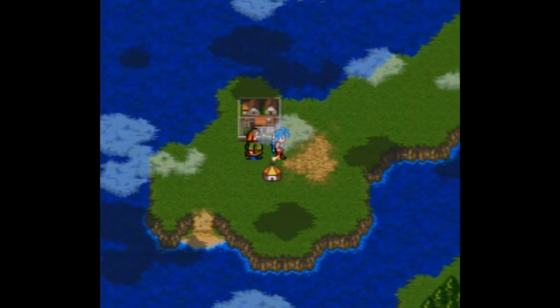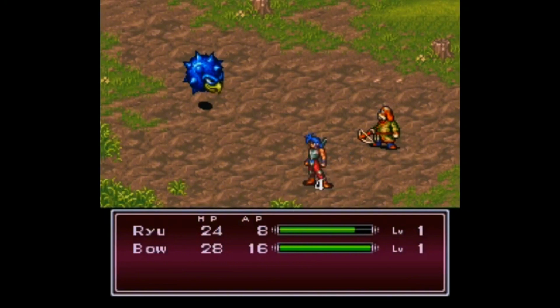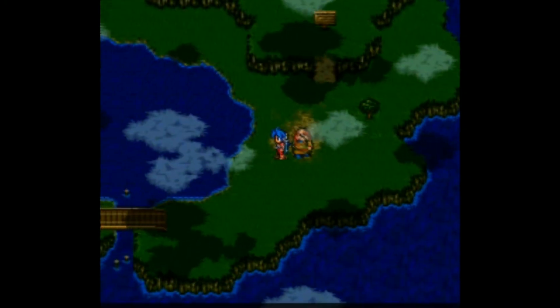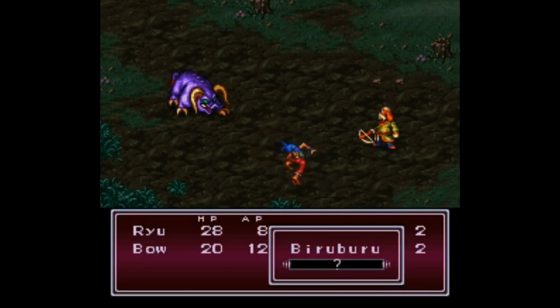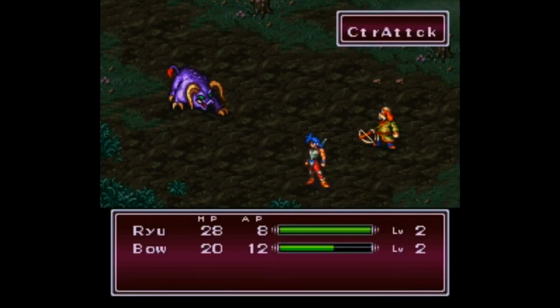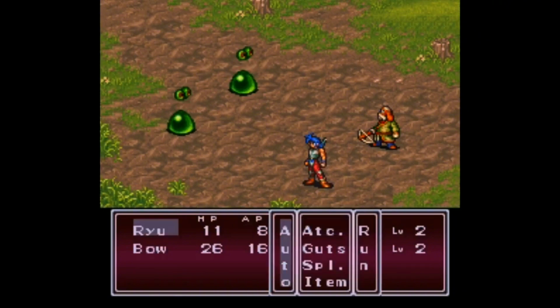You play as Ryu, a young hero, and explore a world full of fantasy and conflict. Expect solid RPG gameplay, engaging side quests, and a great soundtrack. For newcomers, my tip is to take your time with character development. Building your party right is key to making the game enjoyable.